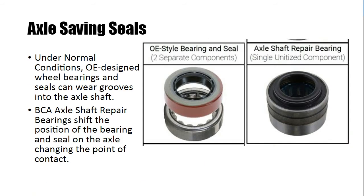Another issue, if you're seeing a lot of axles out there that have gone high miles, it's almost normal under normal conditions for where the wheel bearings ride, the rollers, and also the axle seal to cut small grooves or cause blemishes inside that surface of the axle. And there are several solutions out there right now. Probably one of the best options I've seen out there is the BCA axle shaft repair bearing. And guys, could you describe the unitized construction of this?